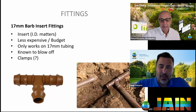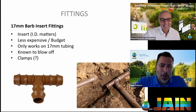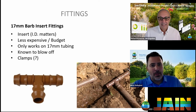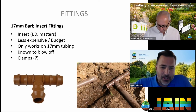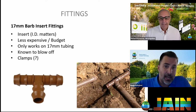So now we get into 1/2-inch. Remember how un-1/2-inch 1/2-inch is, right? The great misnomer. One of the more common fittings you see in 1/2-inch is the barbed fitting. They do make these in 16 millimeter, which is not as common, but 17 millimeter is very common. This style fitting is similar to the 1/4-inch fitting. It's got barbs on it. The fitting itself inserts into the tubing, so ID matters. Again, inside diameter matters.